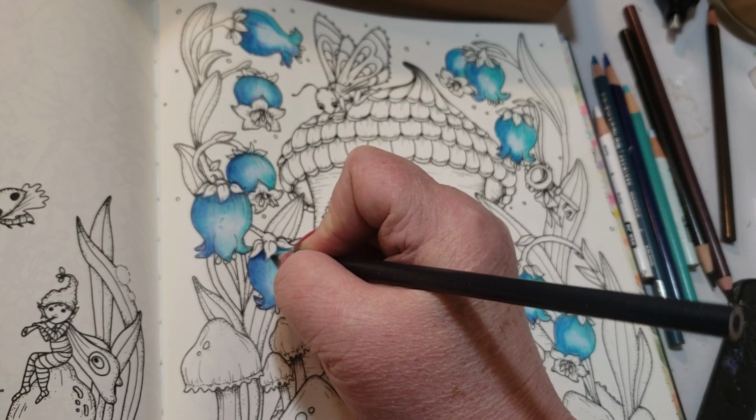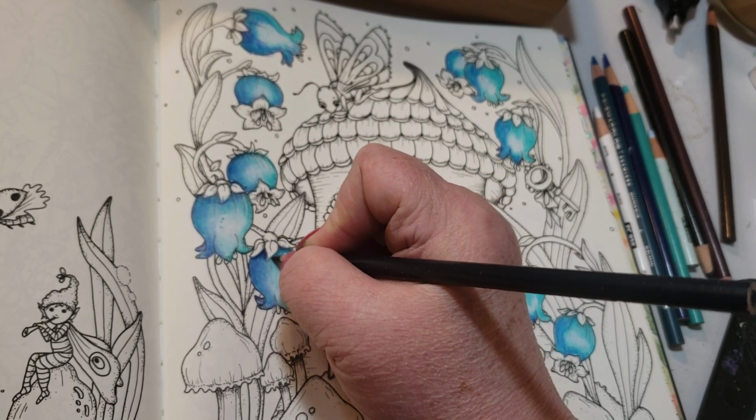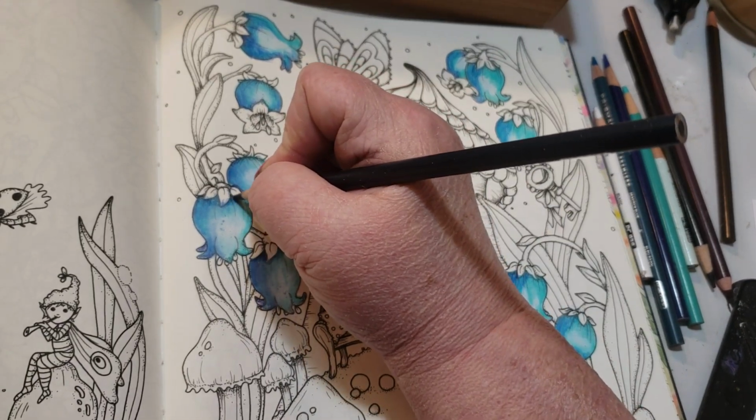So as you could see, I started with the flowers. I don't know if you're realizing it, but there were about 12 different colors that went into doing these flowers.